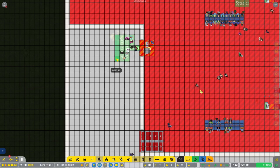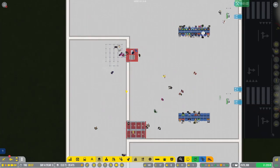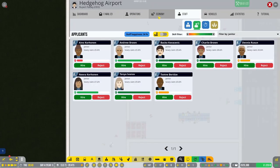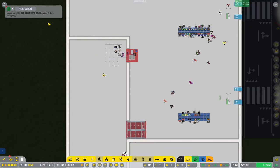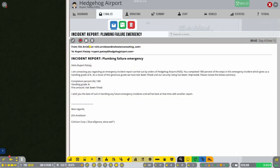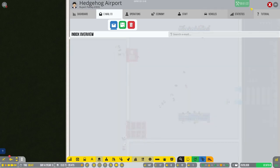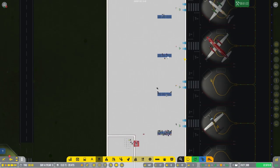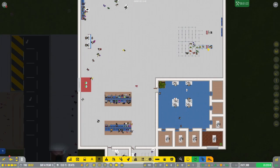In this case, we are fine with the entrance being here, I think, because people are coming from this direction. So this is a little bit more organized, not bad. What's going on with the research and development? All right, it's going quite slow. Okay. Yes, 100% completion, thank you. The operations, we're not interested yet in these things because we have been expanding and building too much. We need a couple of days to run so that we can have a proper picture of the situation.